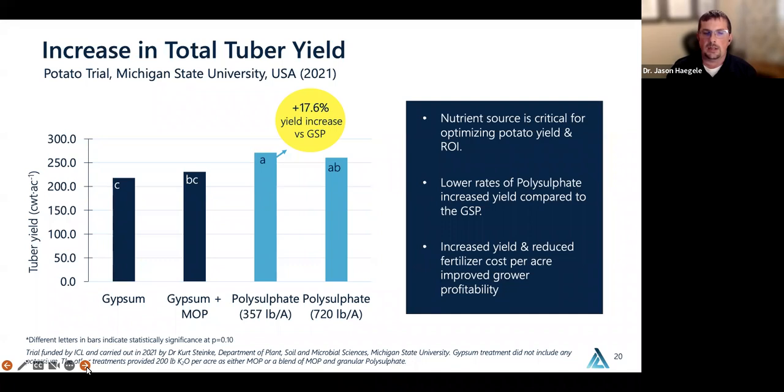And as we look at those second, third, and fourth bars, the gypsum with MOP or the 2 rates of polysulphate, those were all standardized at 200 pounds of K2O per acre. So in other words, for those 2 polysulphate treatments, we had polysulphate, and then we balanced the remaining potassium requirement with MOP, potassium chloride. So when we compare to the grower standard practice of gypsum plus MOP, at the 357 pound per acre rate of polysulphate, we had almost 18% increase in yield compared to that grower standard practice.